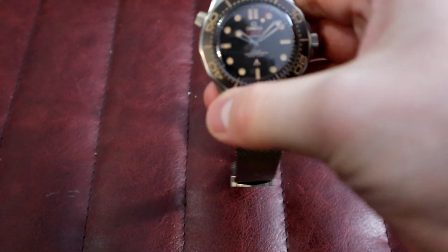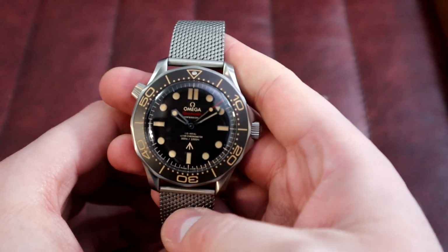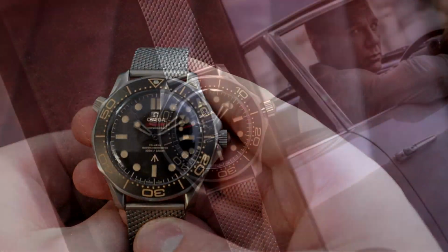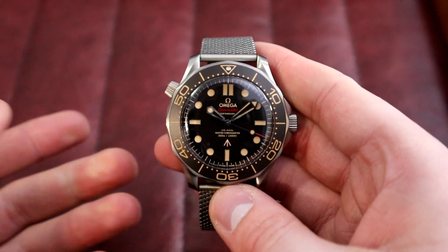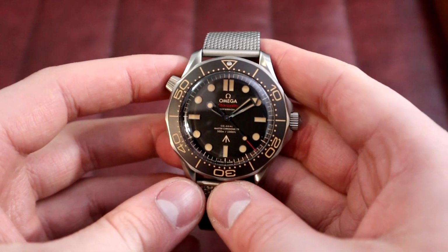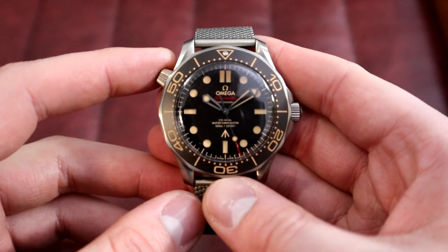I guess we've got to start with the James Bond on the table. So here is the Omega Seamaster, we're going to call it the James Bond, the 007 No Time to Die Titanium. This is an awesome watch from Omega. I think they've absolutely nailed this one. Now, not everyone's going to be a fan because of the faux patina or because of the titanium or because of the James Bond connection. You can't please everyone, but I think as far as Omega have gone, this is incredible.